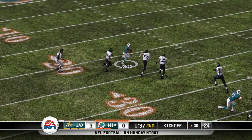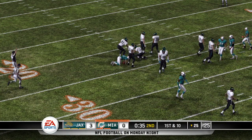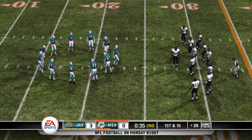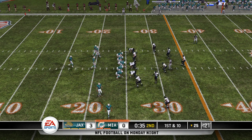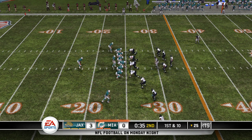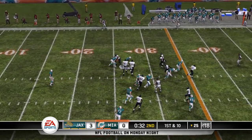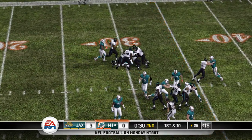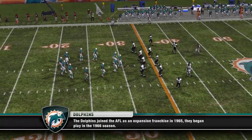All right, I got you. He makes it back to the 25. They'll take over at the 25. First down, 10 to go. They'll give it off here. The Dolphins will take a timeout. That's their second of the half.